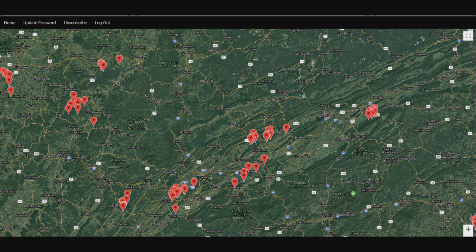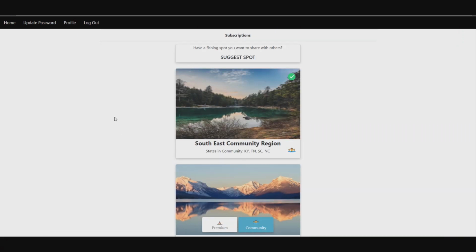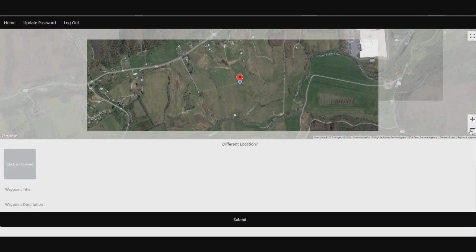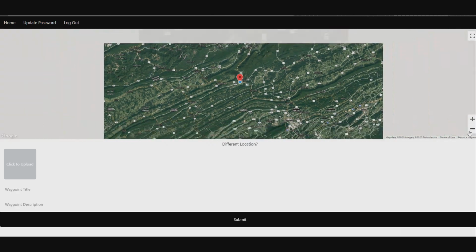So now let's go back and I'm gonna show you how easy it is to drop a waypoint. Like I said, go into the community tab. Let's go to suggest a spot. Now, as you can see, I'm recording this when I'm not on the water. So what I'm gonna do is I'm just gonna zoom out here because I know right where this lake is.